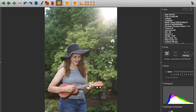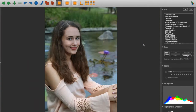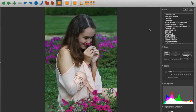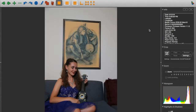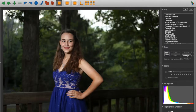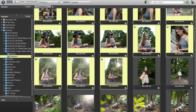Again, depending on the type of session and how many images I take, this process of culling images down can take anywhere from maybe 10-15 minutes to 40 minutes for really big sessions. In this case, with narrowing down the 300 plus images to the 92 that I chose to edit, it took me about 18 minutes. And that was because I had to go through twice because I didn't feel like I had narrowed it down enough the first time.